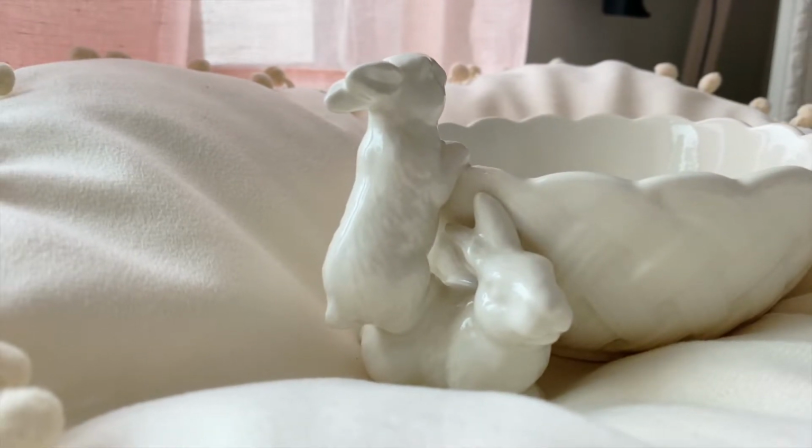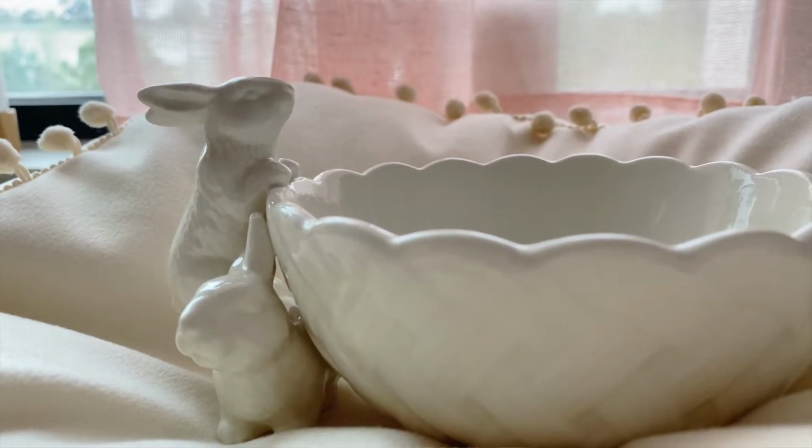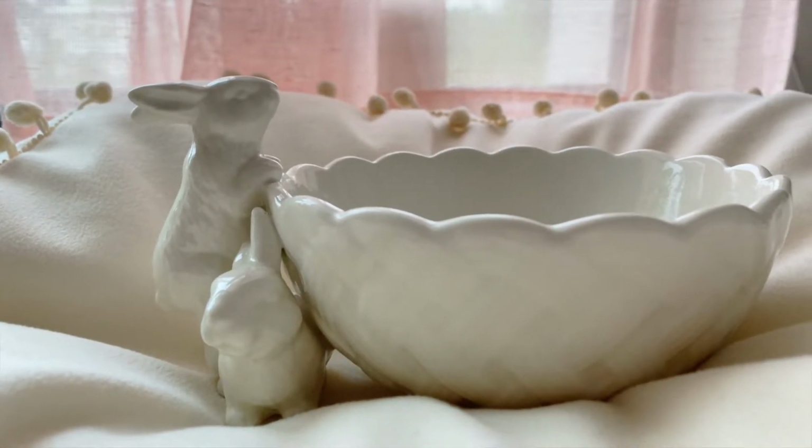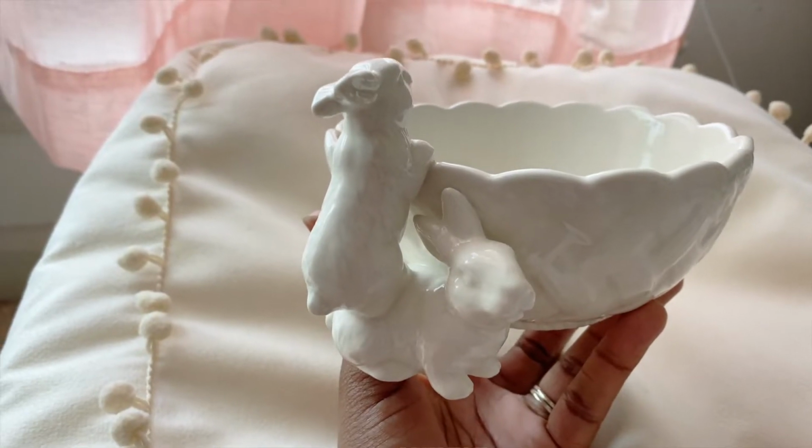Hey y'all from the future. My inspo for this video was something else I picked up from Target that I failed to mention in this video. It is my Easter candy dish. My favorite thing about it are the bunnies. One is on top of the other one, like looking into the bowl. How cute is this? And I love the woven design around it. And it has a little bit of weight to it, but it's so cute. Okay, back to the rest of the video.